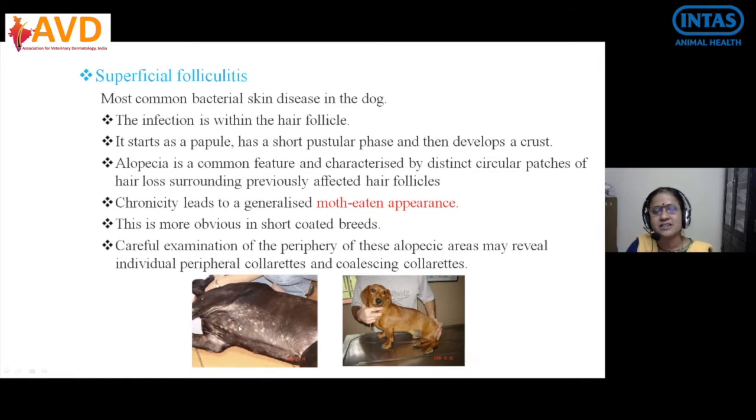Most of the time, in practice, you may misdiagnose this case as dermatophytosis because the lesions are only multifocal alopecia. So whenever you do not see any erythema, epidermal collarette, pustule, or papule, and the alopecias are multifocal and circumscribed, you may think about fungal disease. But this is the commonest form of folliculitis, and it is especially appreciated in short-haired breed dogs, otherwise known as short-haired pyoderma, like Doberman and even Dachshund.